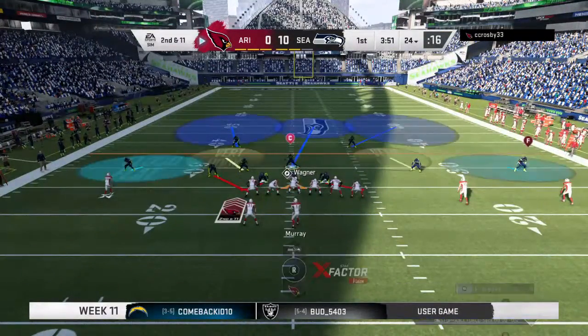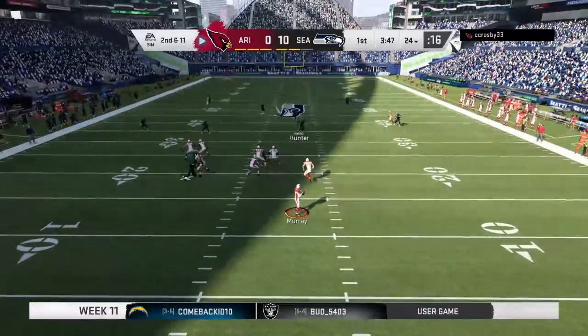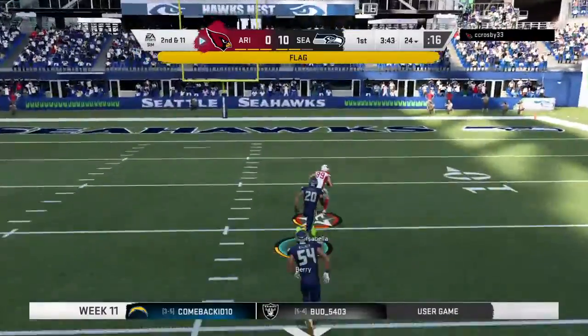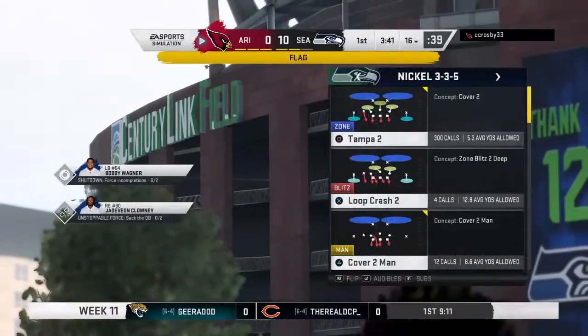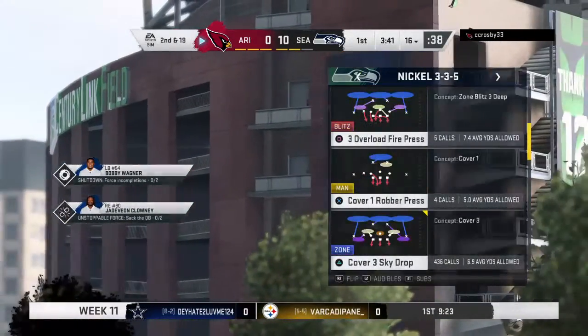Ready? Fake handoff to Johnson. Now here's Murray. Going up top. That's caught inside the 20. And he does take it in for the touchdown, but a flag on the field, and I don't think this is going to stand. Yeah, don't put the points on the board just yet.